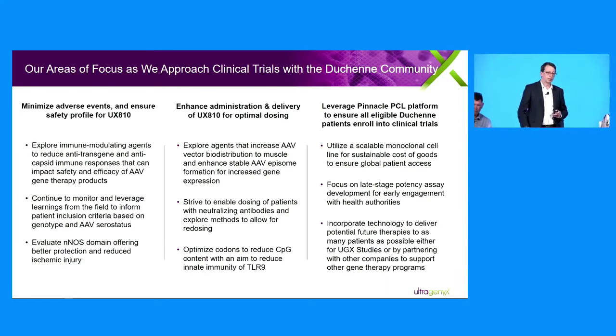So just talking about areas of focus, on the left-hand side, one key area is minimizing adverse events and ensuring the safety profile for UX810, as we've heard today. We're investing significant preclinical research activities in immune modulation to blunt those anti-capsid immune responses that Dr. Morris talked about, and then also immune regimens that could interfere and blunt anti-microdystrophin transgene responses. So again, the hope is that we can develop these regimens and actually incorporate them into our clinical trial protocol.